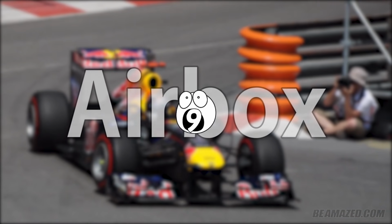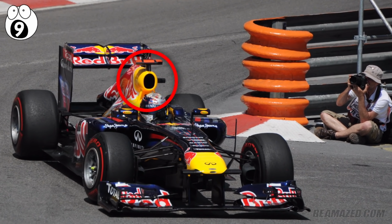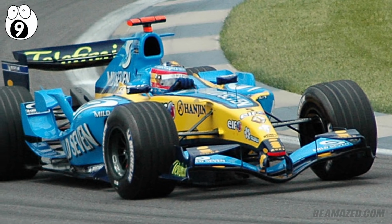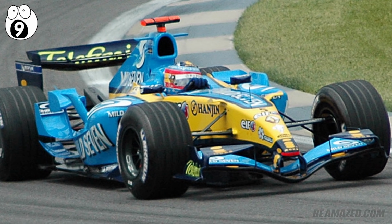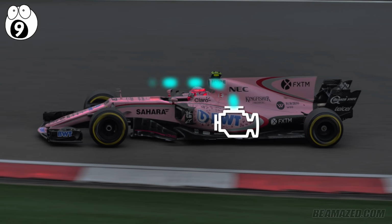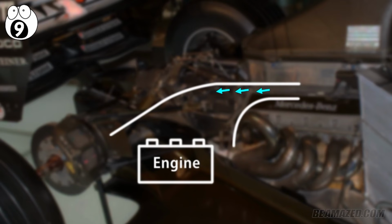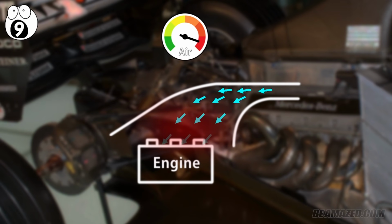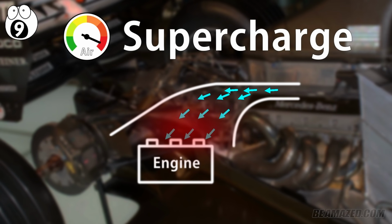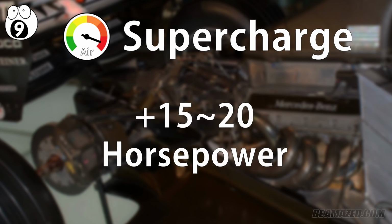Number 9. Airbox. Also known as the engine intake, the airbox sits right above the driver's head. It's crucial that air passes through this opening undisturbed at a high velocity, so that the F1's 6 cylinders have good quality air to feed on for combustion. An extra benefit of the airbox is that air entering is more than the engine burns. Because of this surplus, air pressure increases and supercharges the engine, giving it even more power, somewhere in the range of 15 to 20 horsepower. This phenomenon is known as the ram effect.